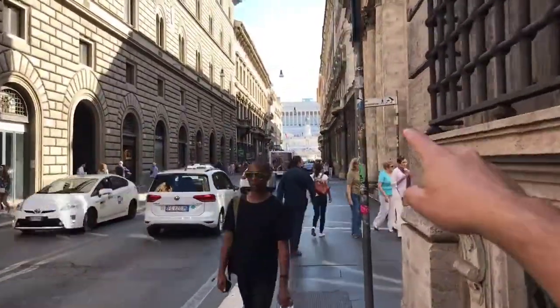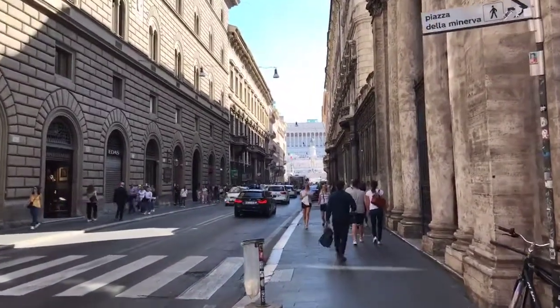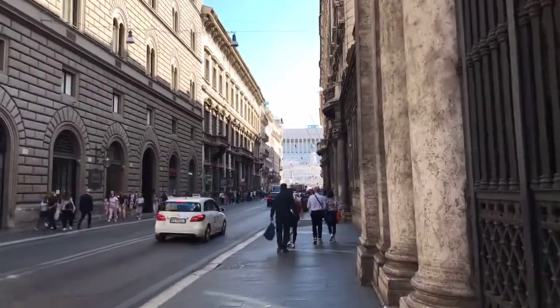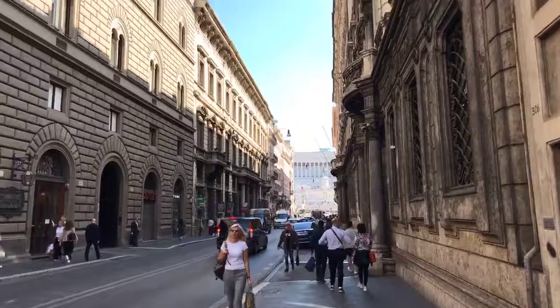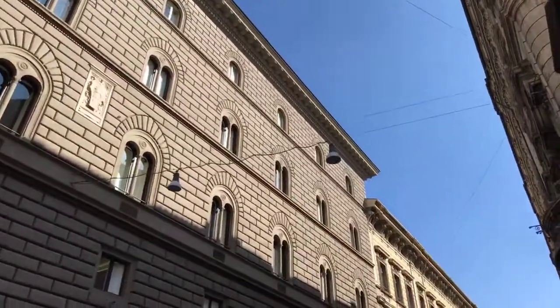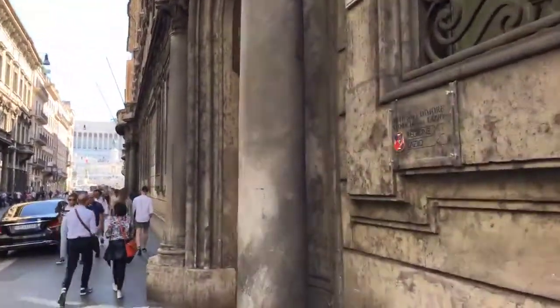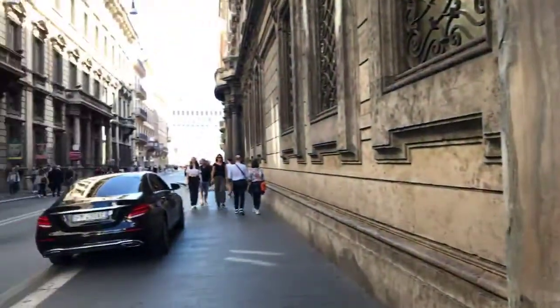So right there we see the monument of Saint Emmanuel. Let's take a closer look at it and end our broadcast today here. It's very interesting. Rome is a fascinating city because it's very old. These buildings, as I mentioned, 1600s, pure stone, but it still feels new. I mean, it's not new. It still feels like a huge city, a metropolis. All right, let's check this out.